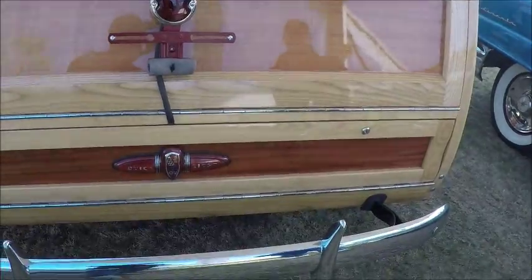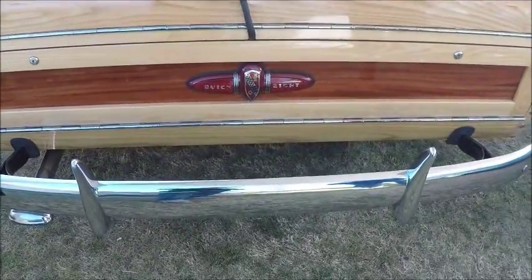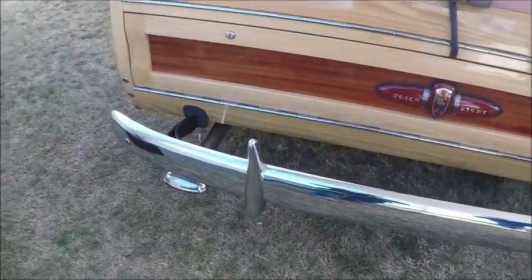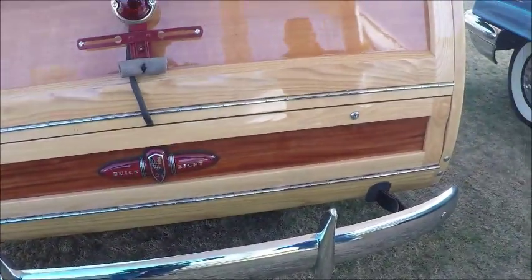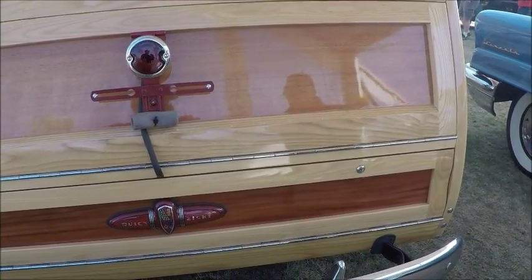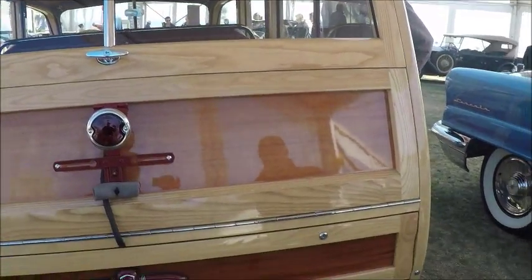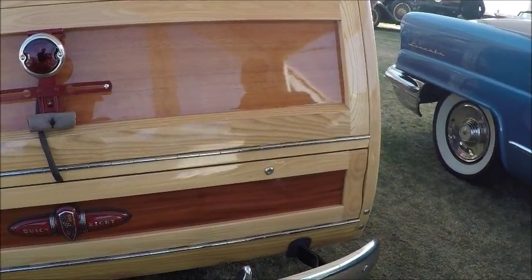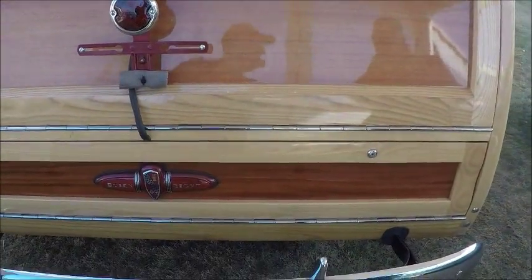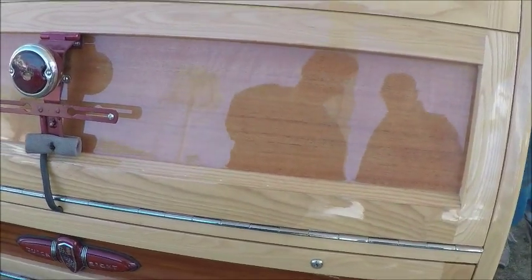And here's the back, and you'll notice the Buick emblem down below, and that houses the turn signal for the left and the right, along with the single running lamp and stoplight above it. Just look at the gloss on that woodwork. Truly amazing.